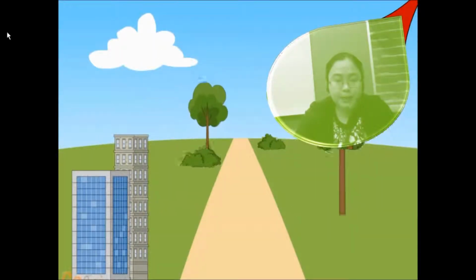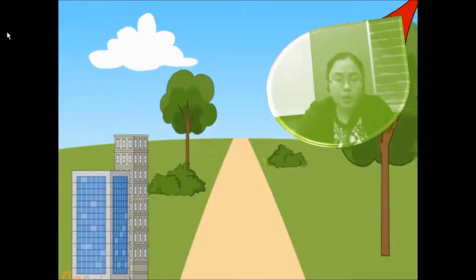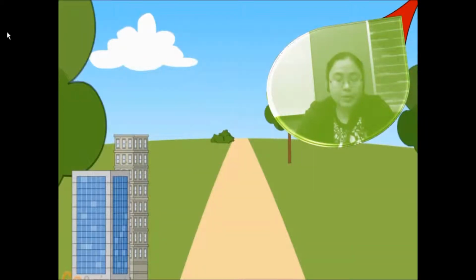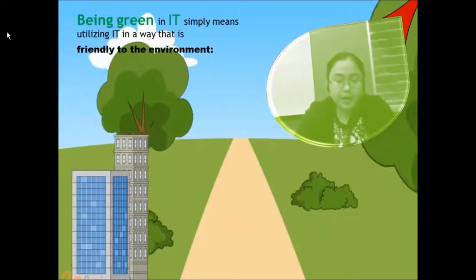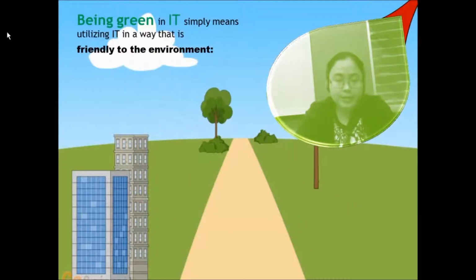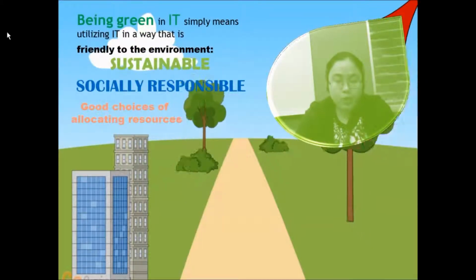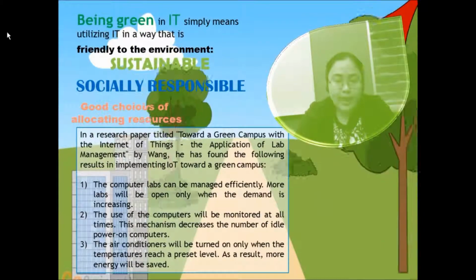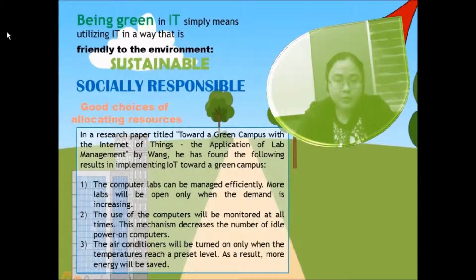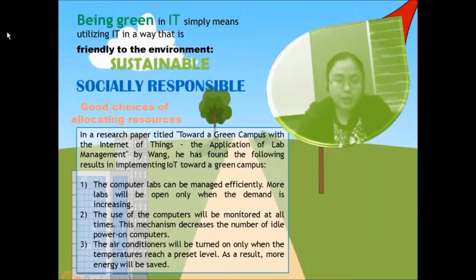The specific example that our group has found, which we believe to have the most potential to change the IT industry, or any other industry in particular, is how Internet of Things can be utilized to construct a green environment. Being green in IT simply means utilizing IT in a way that is friendly to the environment, sustainable, socially responsible, and good choices of allocating resources that will either lessen the need for energy or create new ones. In a research paper titled Toward a Green Campus with the Internet of Things, the Application of Lab Management by Wang, he has found the following results in implementing Internet of Things toward a green campus.